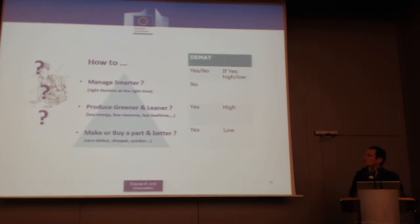Then I have a small problem with this presentation, because most of the answers we have today are high-level management concepts: make or buy a part better, produce cleaner, leaner, manage smarter. I think we also need to add something related to the end user. How can I improve the life of the worker in the end? Because it's also part of the game. It's not only our major performance objective, but also addressing the human factor at the lower level.